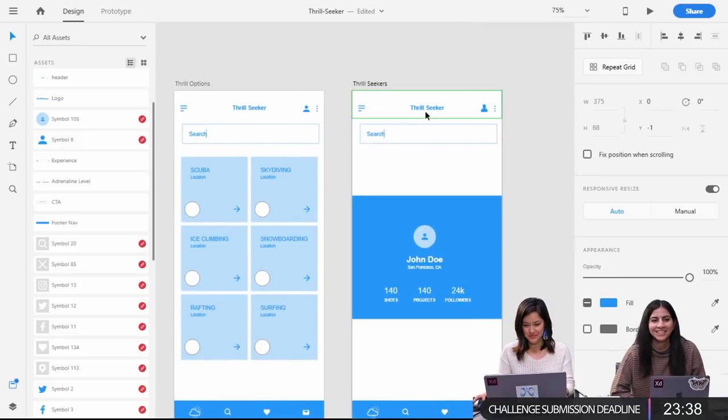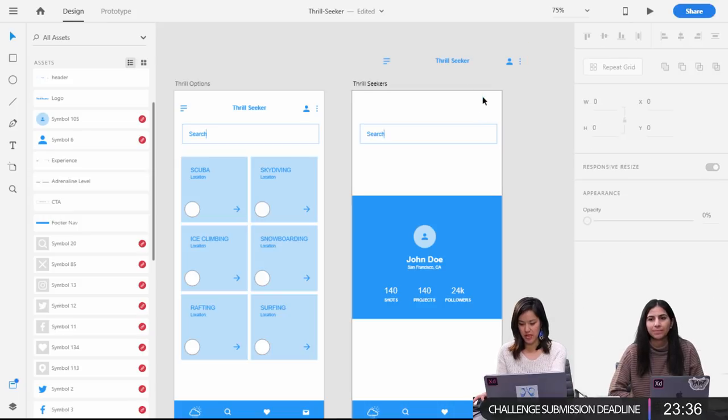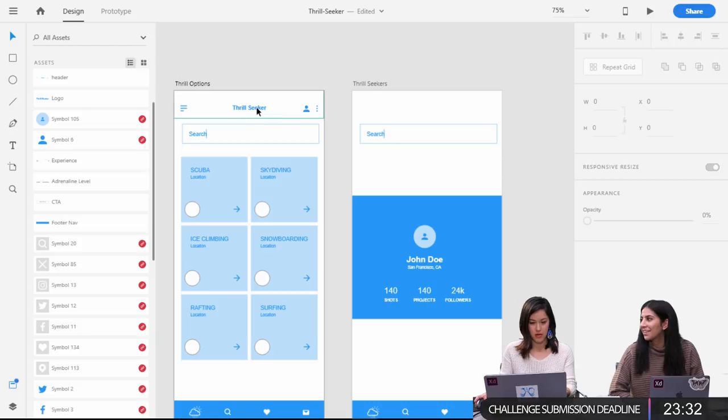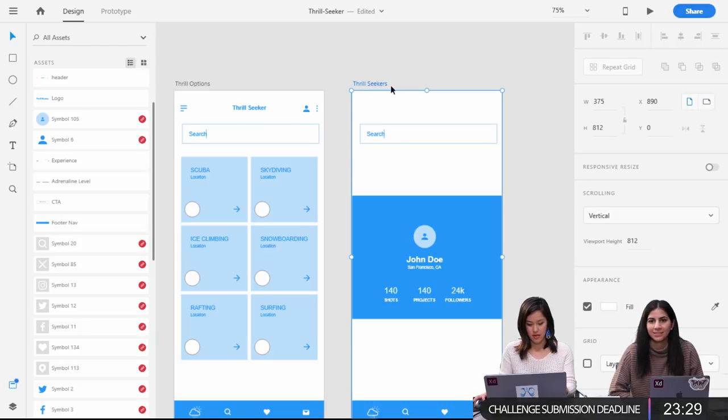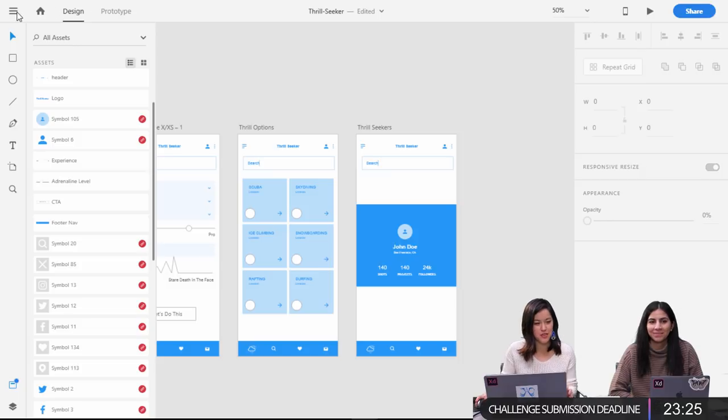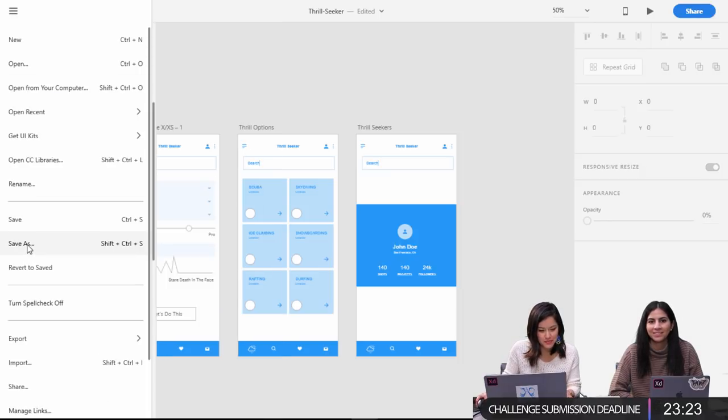So it's cool if you copy and paste something from one screen to another, it goes exactly where you need it to be, which is great. It's really nice. Cool, I'm organized. Yay. Oh, let's save this too. Oh yeah, that's always good.